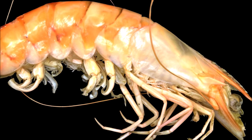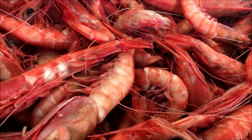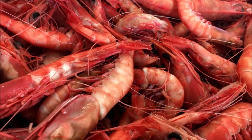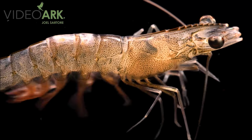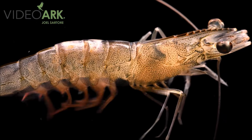Caridean shrimp possess simple filamentous gills, allowing them to extract oxygen from the water with ease. Dendrobranchiate shrimp exhibit a distinct pleon structure, with 6 segments and a slender telson at the end. Caridean shrimp often have a more flexible abdomen with 7 segments, providing them with increased maneuverability.